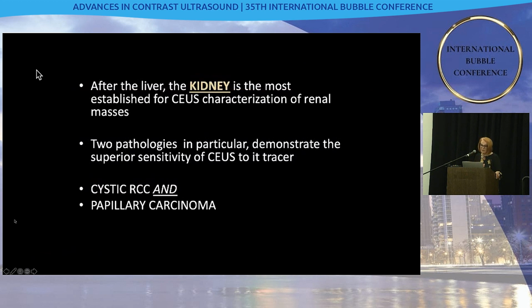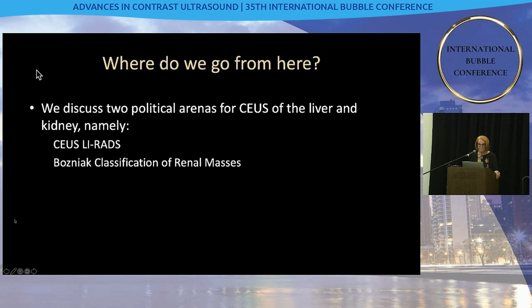So if we consider the kidney and the liver as two areas that have received a lot of attention since the approval of microbubbles in North America. After the liver, there's no question that the kidney is the most established for CEUS characterization. And two pathologies in particular demonstrate the superior sensitivity of CEUS to its tracer. And these are, of course, cystic renal cell carcinoma and papillary carcinoma.